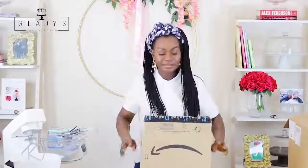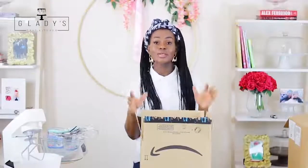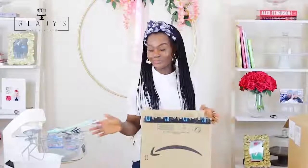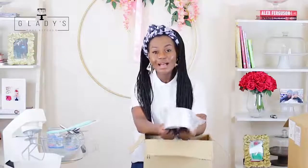Next items I picked up are from Amazon. If you haven't heard about Amazon, I don't know which rock you're hiding under, but I love to shop on Amazon because of their Amazon Prime, which is a fast and prompt delivery service, getting your items to you with no fuss. So the tins come for £4.68.